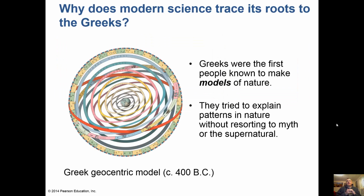The Greeks were the first people known to make models of nature, and remember from the first lecture that a model is just a simplified version of something complex in nature. So they tried to explain the patterns in nature without resorting to myth or the supernatural. Back in 400 BC, 2,500 years ago, the Greeks had what was called a geocentric model, the model that the Earth was in the center of everything. Since we live on the Earth, why not have the Earth be the center of the solar system and the center of the universe and everything that goes around it? Makes sense, right?